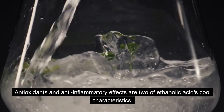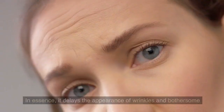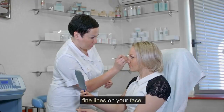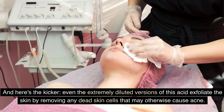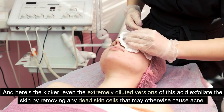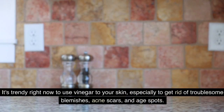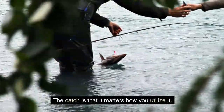Antioxidants and anti-inflammatory effects are two of ethanoic acid's cool characteristics. In essence, it delays the appearance of wrinkles and bothersome fine lines on your face. And here's the kicker. Even extremely diluted versions of this acid exfoliate the skin by removing any dead skin cells that may otherwise cause acne. It's trendy right now to use vinegar on your skin, especially to get rid of troublesome blemishes, acne scars, and age spots. The catch is that it matters how you utilize it.